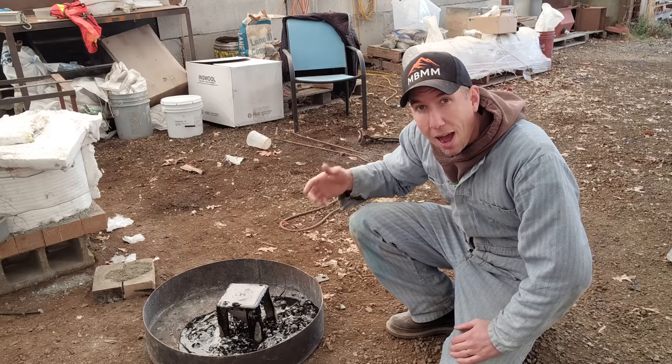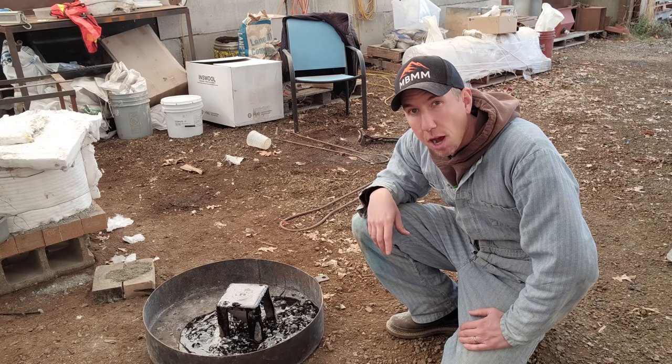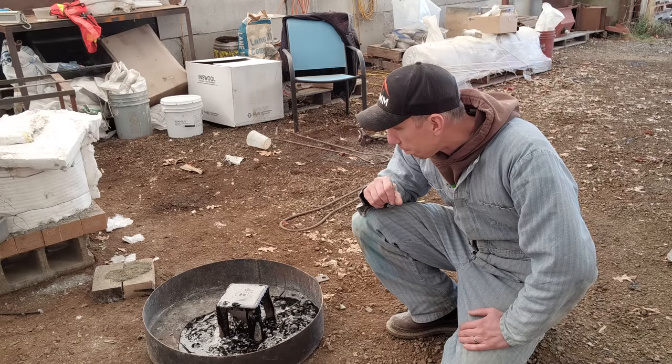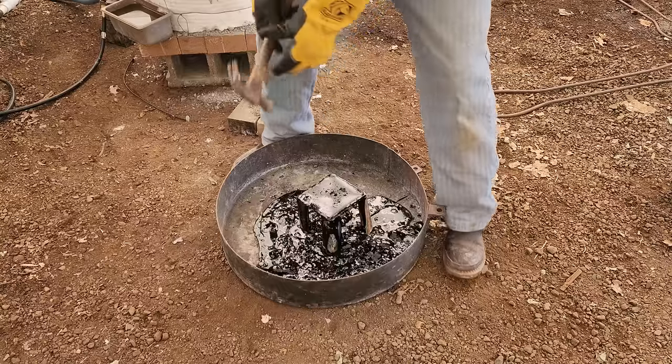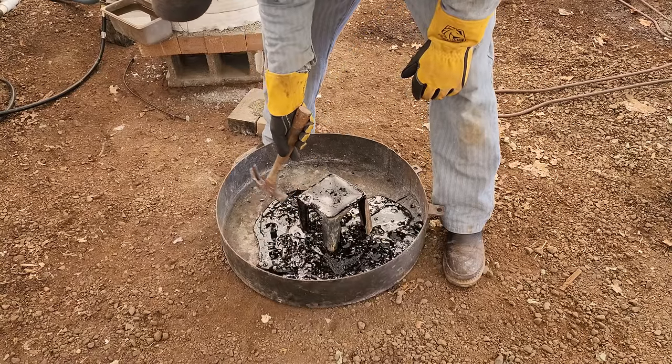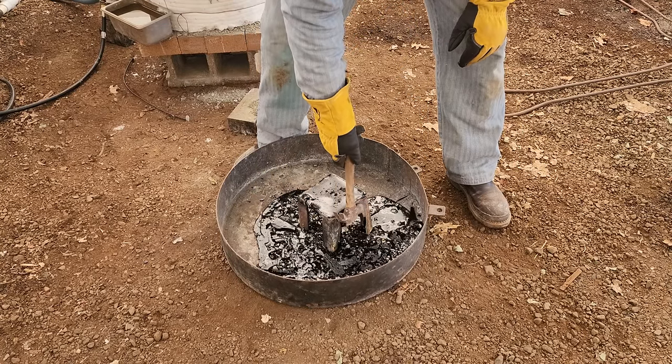It was really hot. I don't know if I'm going to do that again. I got to find a better way to pour that so I'm not standing right over the top of it. But let's break this out of here and see if we got any metal at the bottom. It's super glassy.